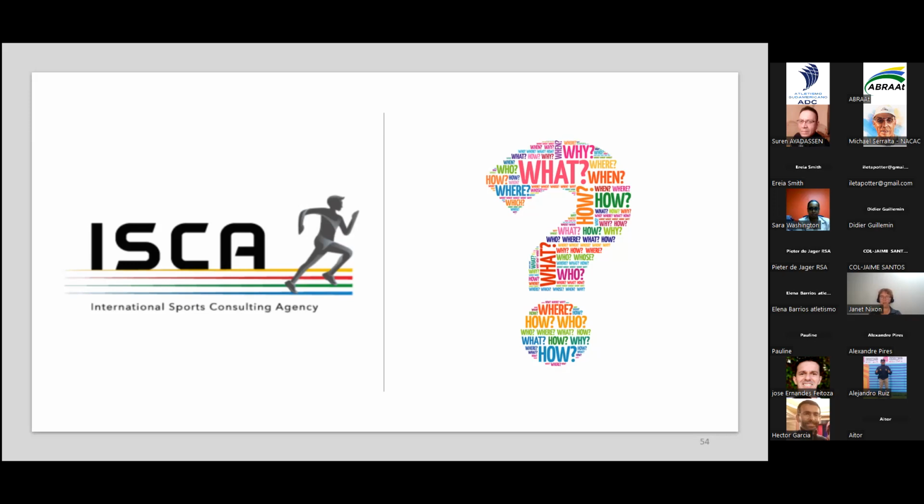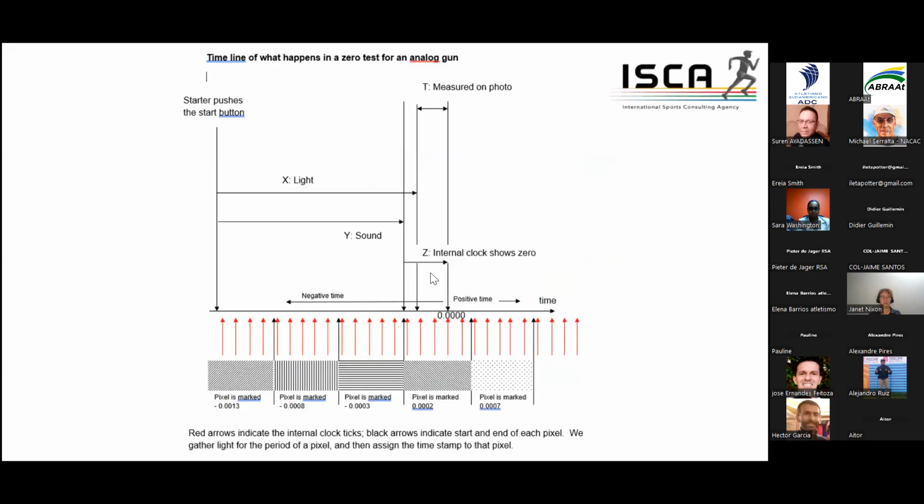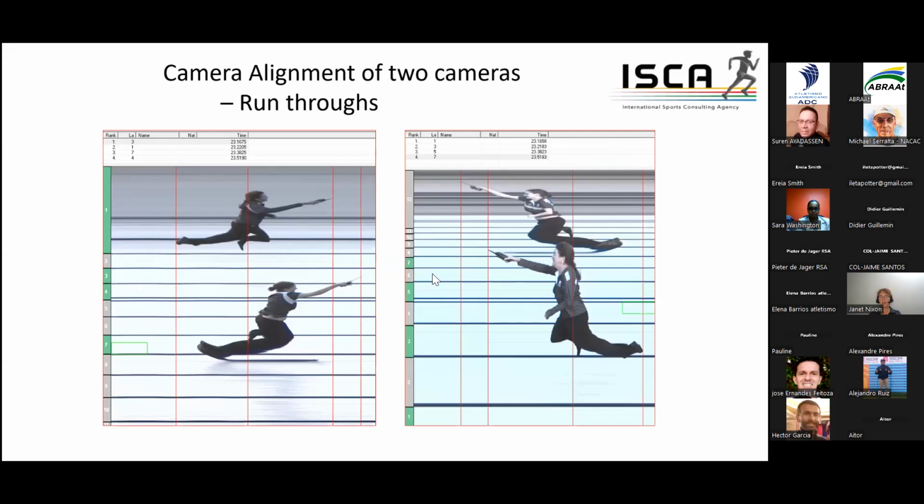Okay, repeat the reasons for the double lines for lanes 4 and 5 and who inputs these lines. Okay, so when we have a photo finish image, we see mostly, and since I'm still sharing, I'm going to flip back to my alignment. So you can see on these 2 images, and I'll just look at this one for the moment, I presume you can see my mouse.